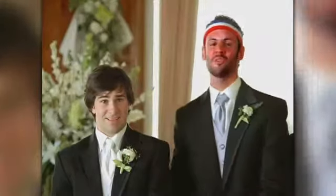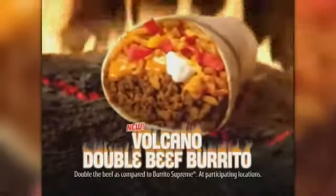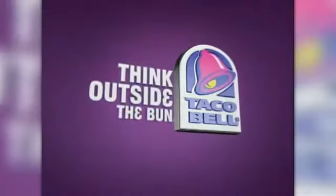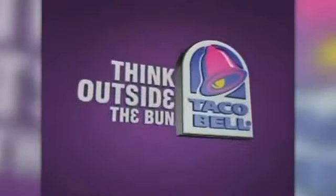Storybook wedding. Beautiful. Taco Bell's new Volcano Double Beef Burrito with scorching lava sauce. Get ready for the good hurt. Think outside the bun. Only at Taco Bell.